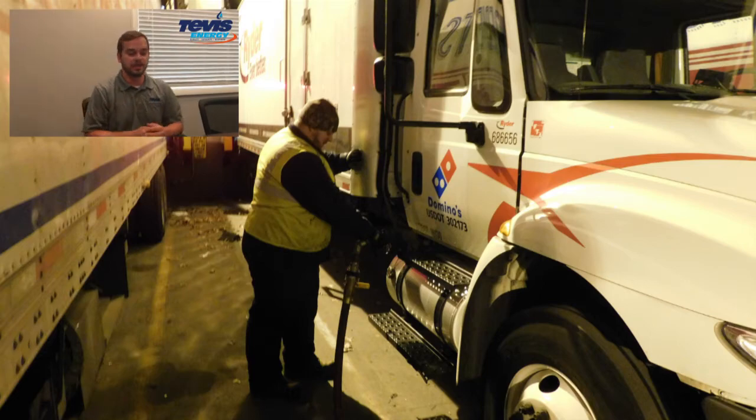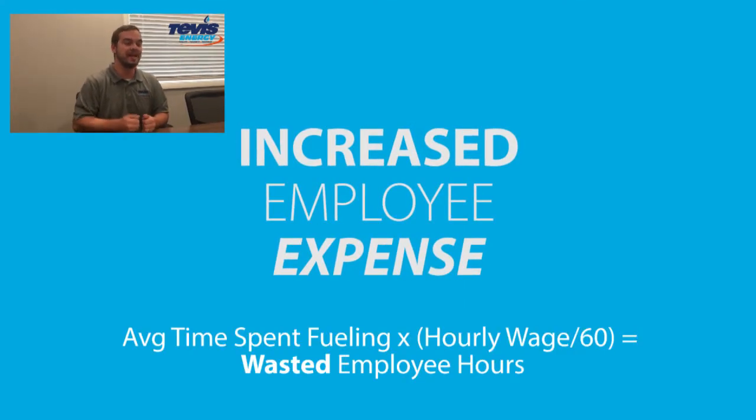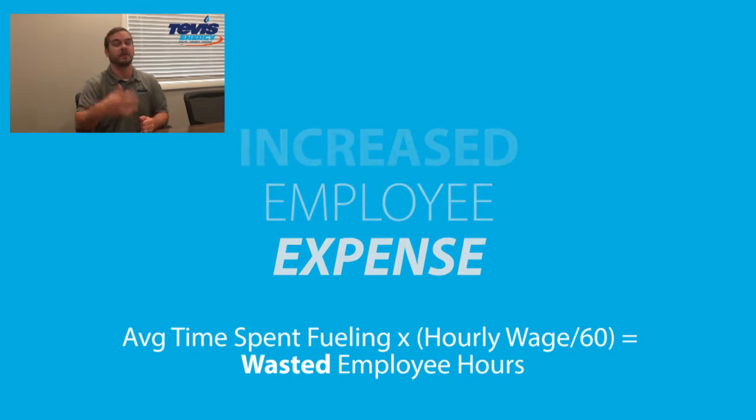Right? So they go in, sometimes they're buying lunch for the day, they're talking to various folks within the business there, and what we found is at the end of the day, that's an increased employee expense for those companies that are paying that employee to go in and fuel that piece of equipment.